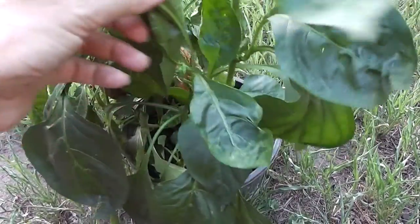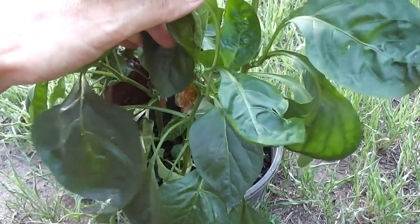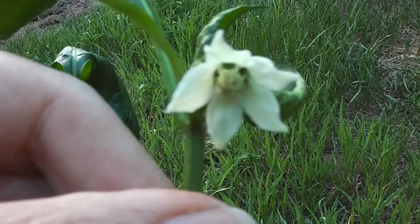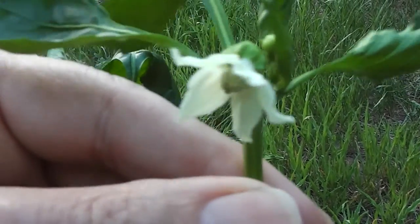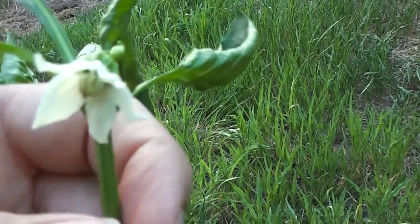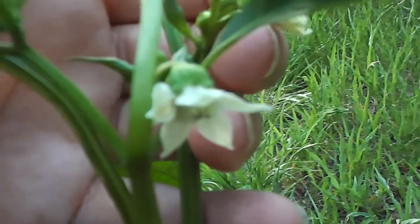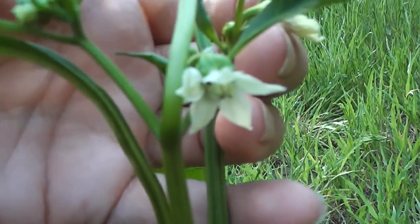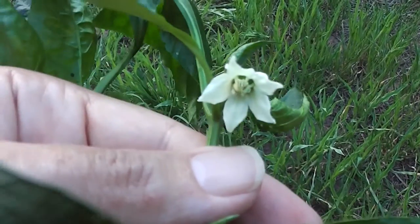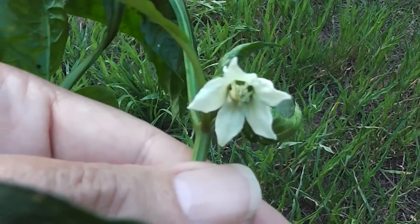Gotta watch out for spiders. Aren't the capsicum blooms so beautiful? Isn't it a pretty little bell? Isn't it lovely? Where's the other one? Isn't it a pretty little bell? I do like the flowers. They're so pretty. Aren't they lovely?